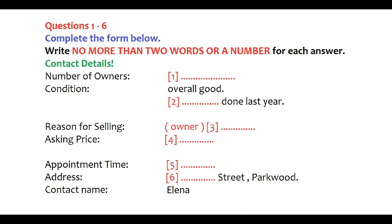Would you like to come and take it for a drive? I don't live far from the university. Yes, I'd like to have a look. What time would suit you? Any time this evening is fine. Well, I finish classes at 6 o'clock. How about straight after that? Say 6:30? Great, I'll give you directions.